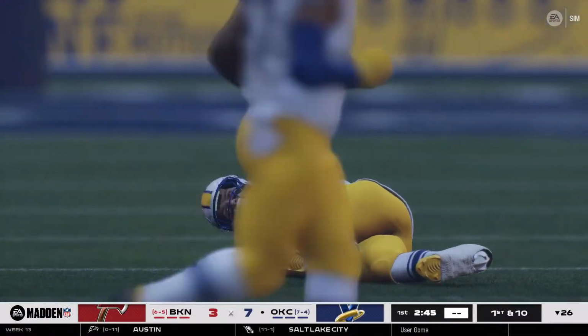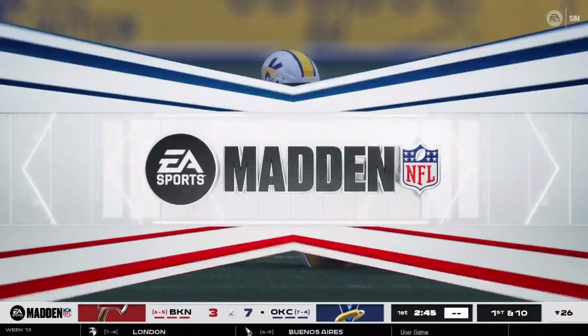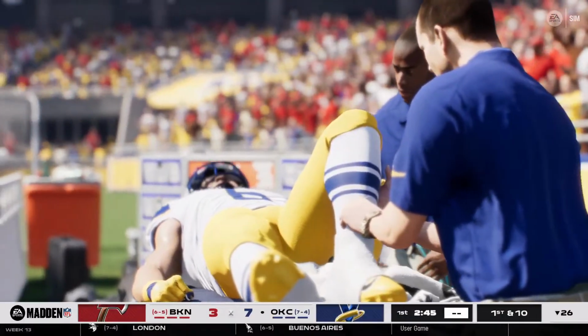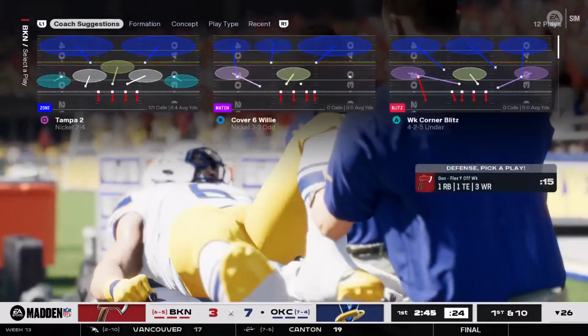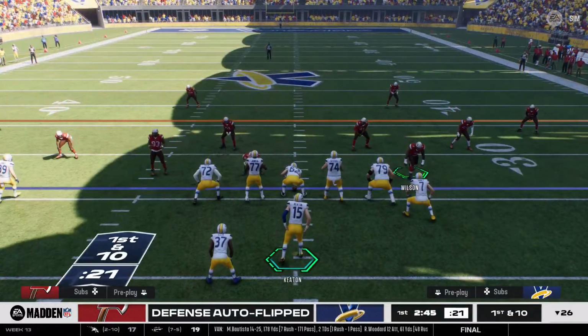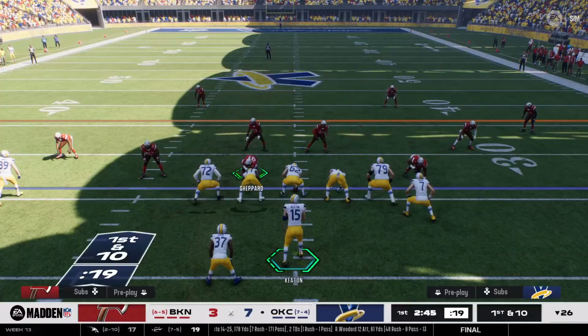And now it looks like we're going to get a timeout here. We've got a man shaken up. So as the medical staff takes a look, we'll step aside. The offense back out there at the line, ready for their next drive.